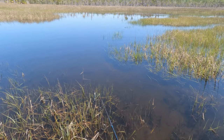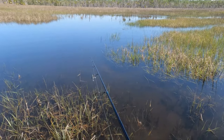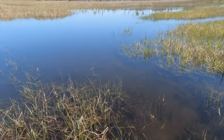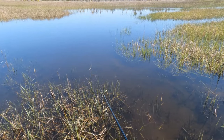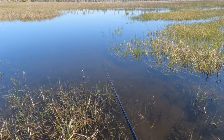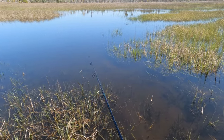All right, so I'm out of trolling motor. But we still got the paddles. I'm gonna come back to this spot where I had a pretty big follow. Oh, that's a red. That is a red.